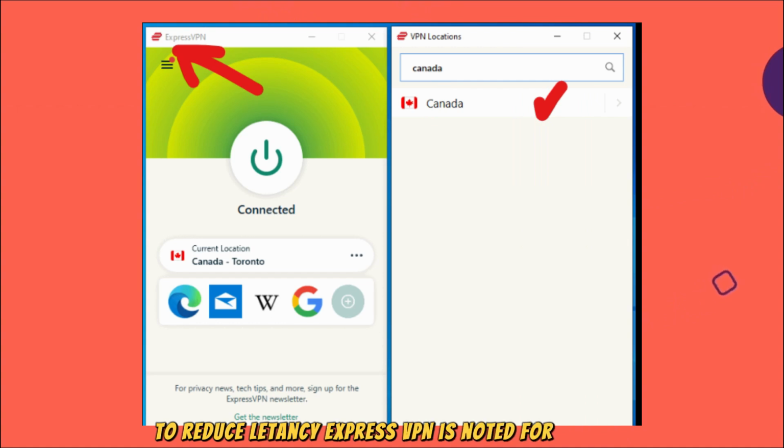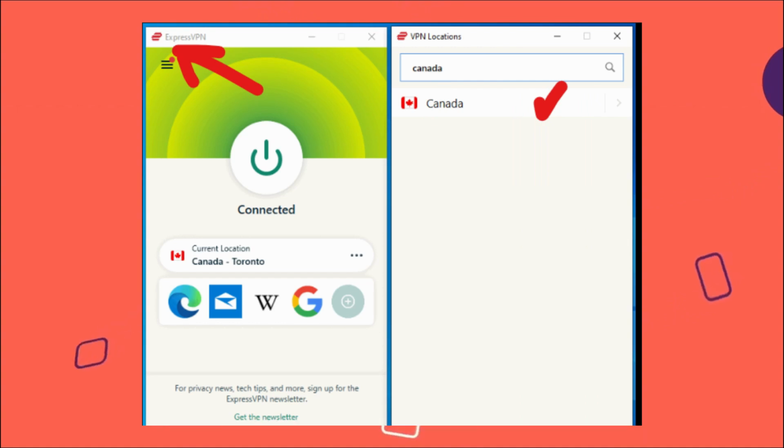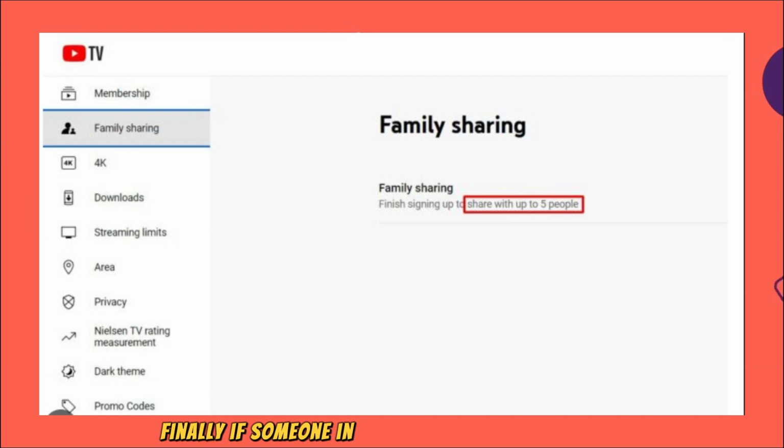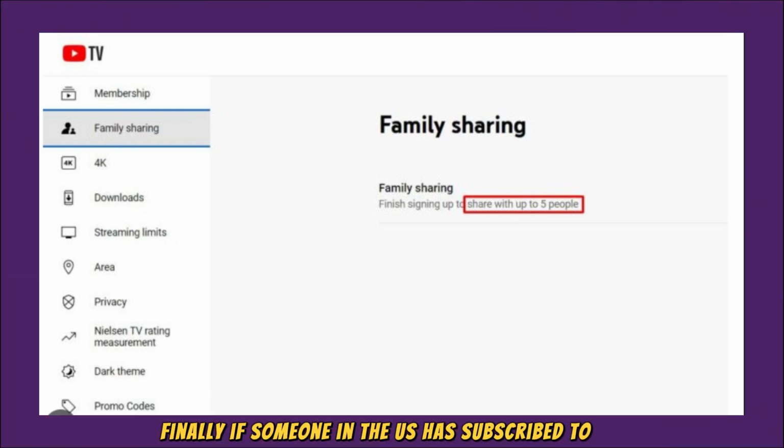ExpressVPN is noted for its speed, security, and user-friendly interface. While using a VPN, you may still experience some latency or connection issues depending on the speed of the server and your internet connection.